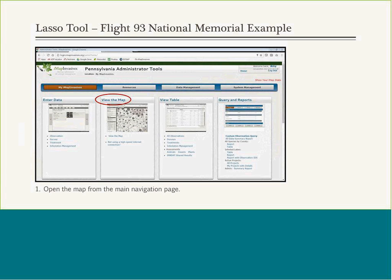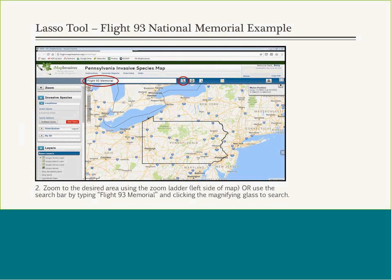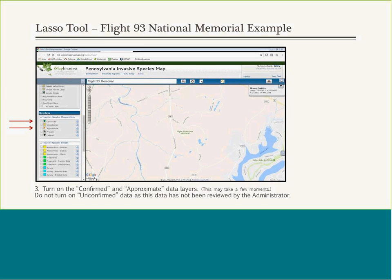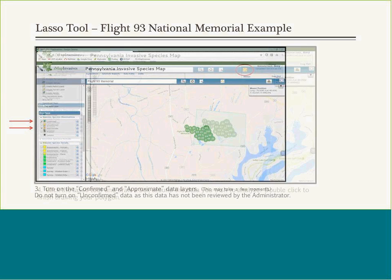We'll be on the main page. We'll open the map, and we first want to zoom to the area that we want to look at. Of course we're interested in the Flight 93 area. We can either zoom right to it, or we can just type in the area that we want to go to and let the map take you right there. Then I'm going to turn on the observation data, both confirmed and approximate. When I do that, it looks like this particular area only has confirmed data. It doesn't have any approximate, and that's going to show up on the map.